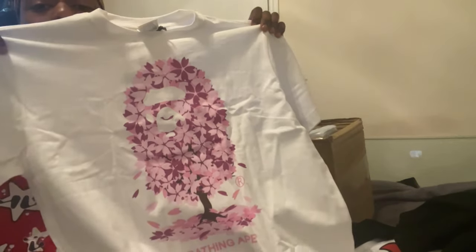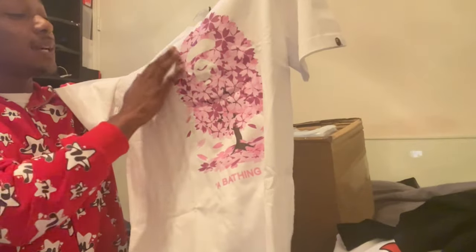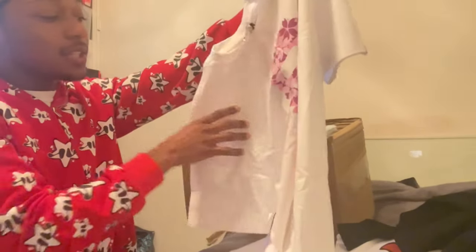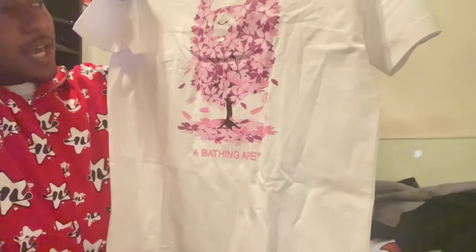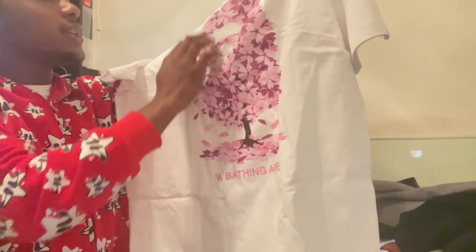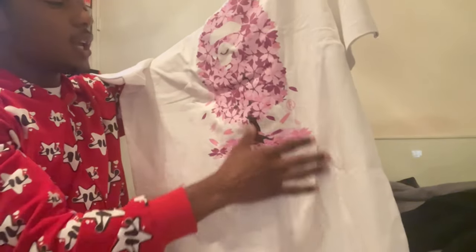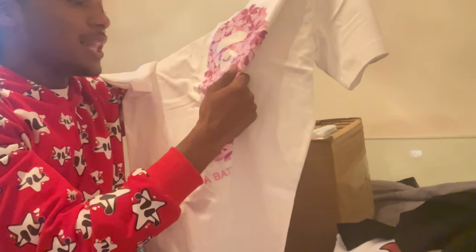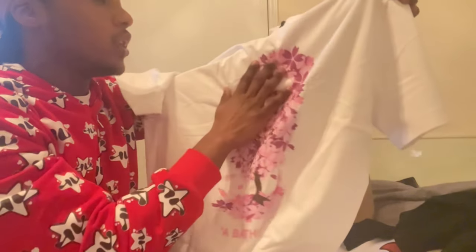So you have this cool looking blossom tee. I really like this tee a lot. I like the vibe of this tee. It's like cool and calm. I like the little leaves coming down from it. You have the pink A Bathing Ape. The print is really nice. I do wonder if it's gonna mess up when you wash it, because it's not in the tee, it's on the tee, if you get what I'm saying.